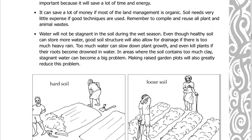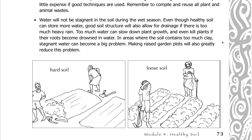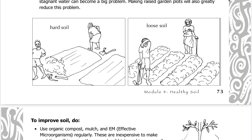Even though healthy soil can store more water, good soil structure will also allow for drainage if there is too much heavy rain. Too much water can slow down plant growth and even kill plants if their roots become drowned in water. In areas where the soil contains too much clay, stagnant water can become a big problem. Making raised garden plots will also greatly reduce this problem.